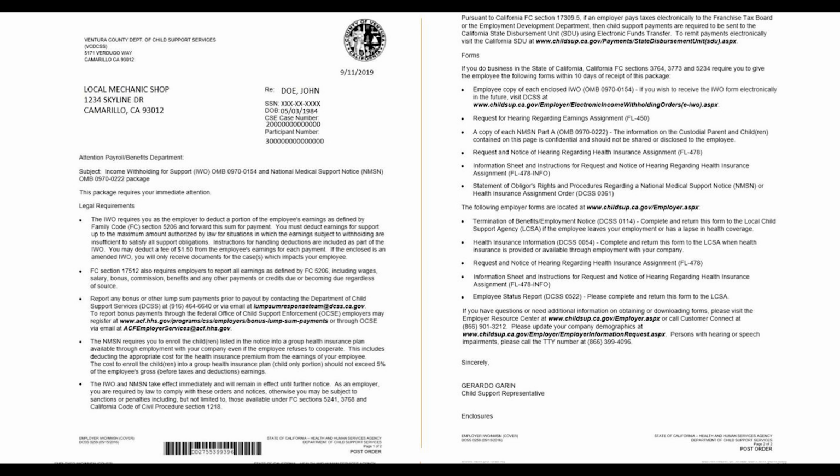This letter that you can see about a mythical person named John Doe for a mechanic shop is asking you to do two things. It's asking you to take a look at the income withholding order and the national medical support documents that you've received and fill them out. So by reading page 1, you're just going to get an overview of what's contained in your packet, but when you get to page 2, it really gives you the nitty-gritty about the forms, and the forms are the things that a lot of employers want to make sure that they're giving the correct copies out to their employees, what they're filling out, and how to fill them out.